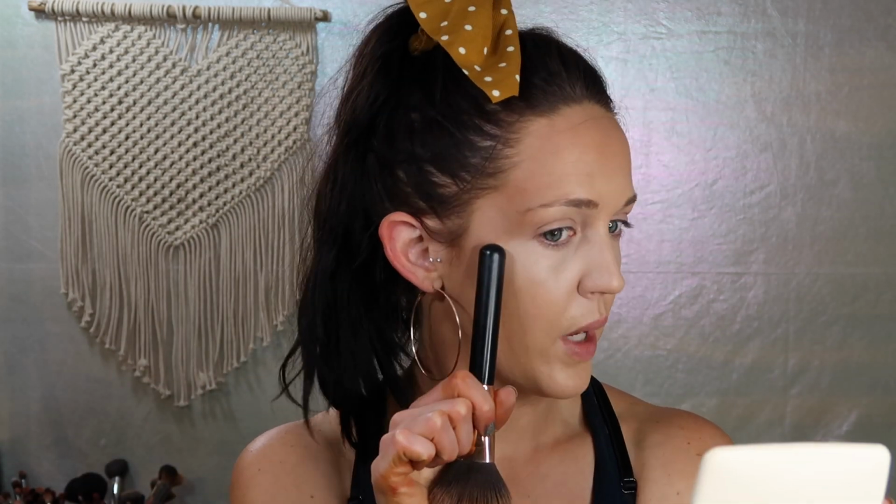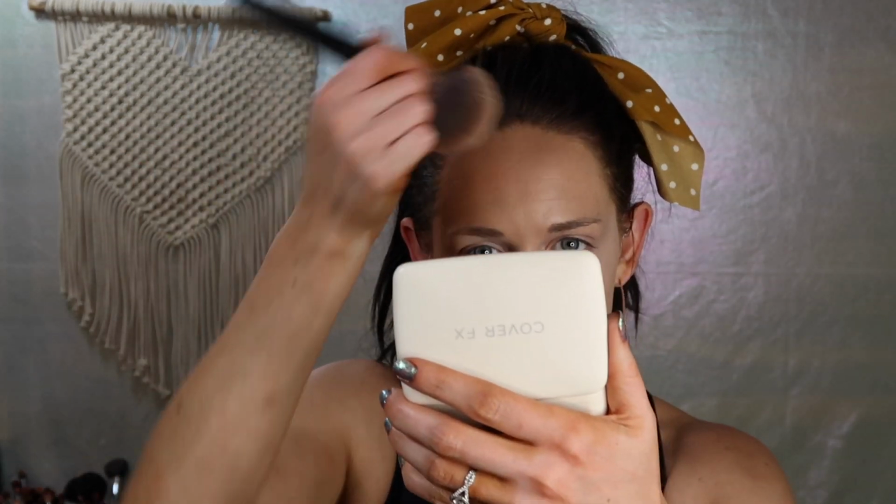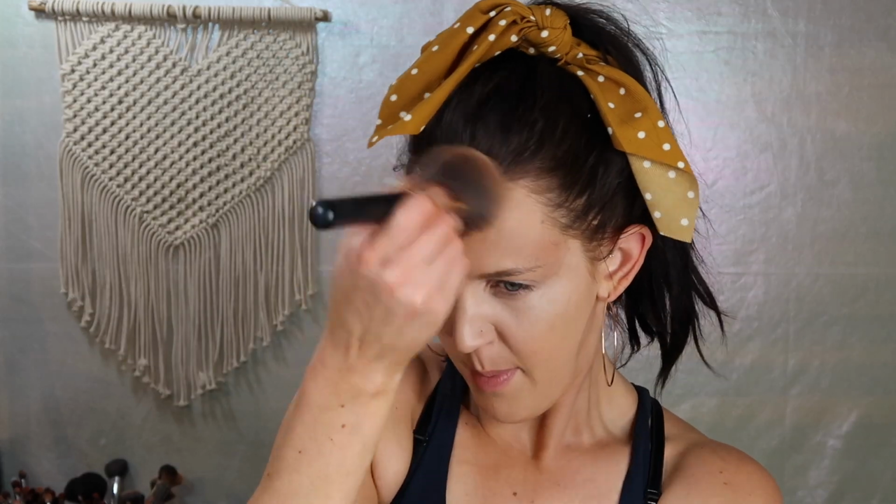Okay, I feel like I got way too close to my eyes here, which always happens to me. And one of you commented that I definitely could do a better job at blending into my hairline, and I don't disagree. So I've been trying to blend into my actual hairline a little bit better, but I do like that shade. I think that's super pretty. That's giving me all the summertime sun-kissed vibes. That is so pretty. Okay, so then we're gonna bring it onto the cheeks.